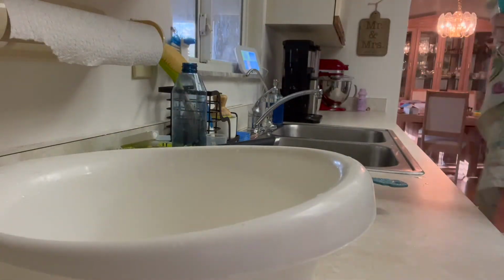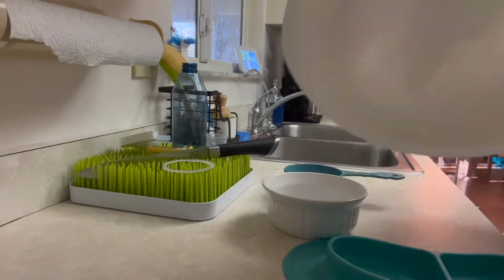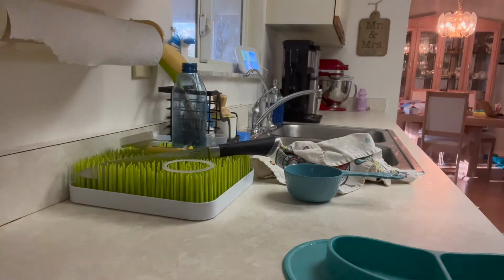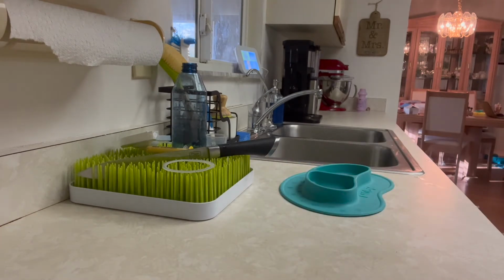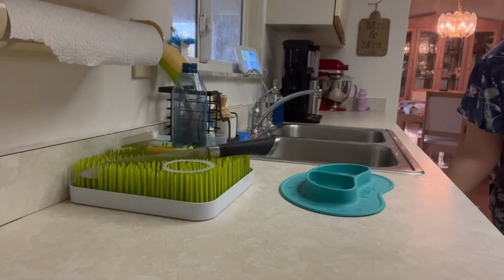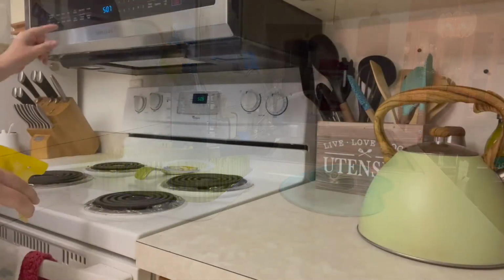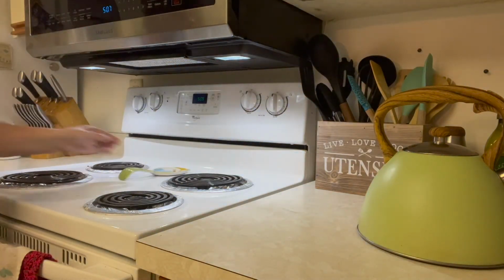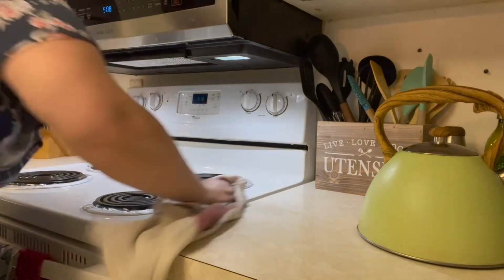Finally, winding down a little bit and getting these last few dishes put away. Overall, just having a couple things done made this feel wonderful, actually. I just had to make dinner, and that was pretty much the end of our Sunday. We relaxed, we watched a movie as a family, and then we went right into our bedtime routine. So this is probably my favorite way to start a week, and that is to just have a nice clean kitchen.